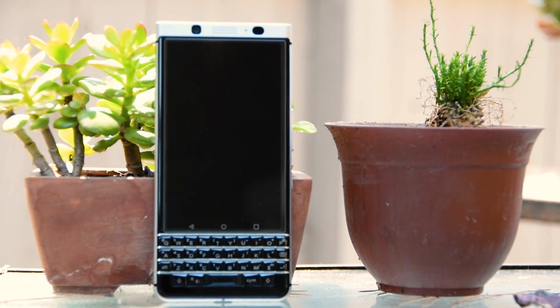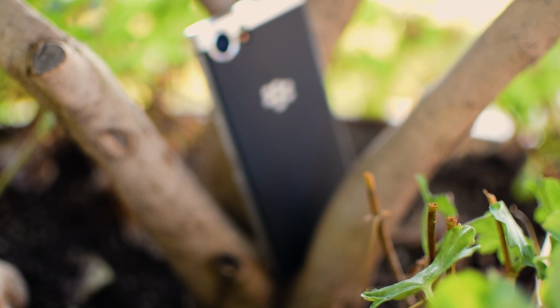The great thing about the KEYone is that it's a capacitive keyboard, so it lets you scroll through all your content. You're going through your Twitter, you're scrolling through your emails, Facebook, Instagram, and you don't have to touch the screen to scroll through all your stuff, and I really like that.